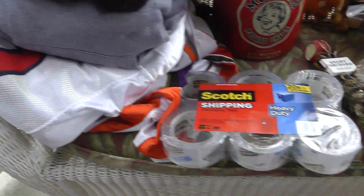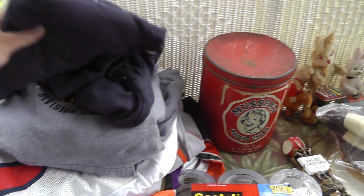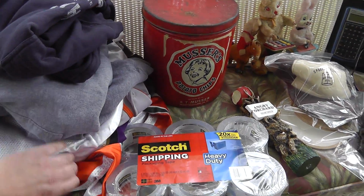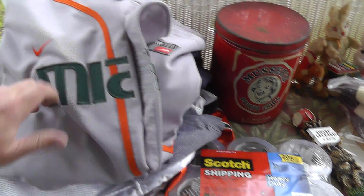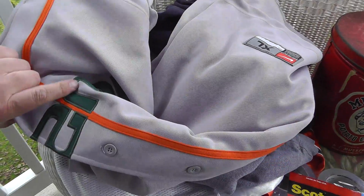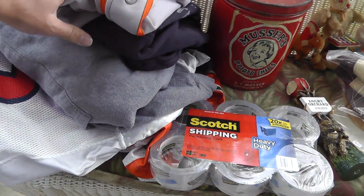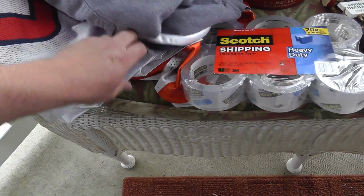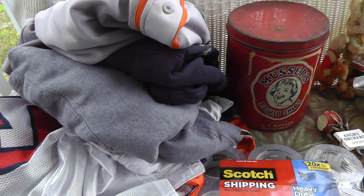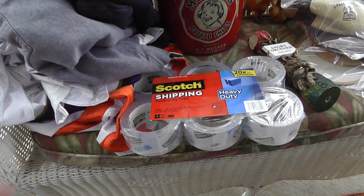Next up, a whole stack of clothes, jerseys. Went to a yard sale, and the first jersey I pulled out was a Miami one. Asked the guy how much. He said $1. Pulled out the next jersey, asked him how much. He said 50 cents. So then I just filled a bag, got the whole thing for $6. Everything there.